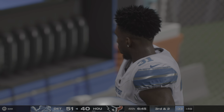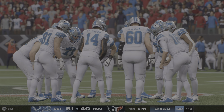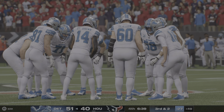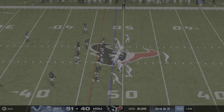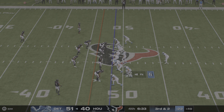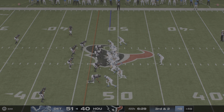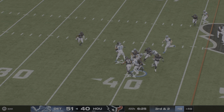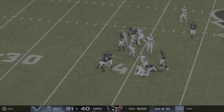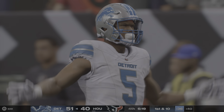Very positive returns on that run. I mean, really, the only thing not to like is that they weren't able to move the chains. But you know what? The way he ran there, I think they go right back to him and see if he has even a bigger carry in him. They'll try and run it here with Montgomery. And he is going to have a Lions first down. He was able to get it by plenty.